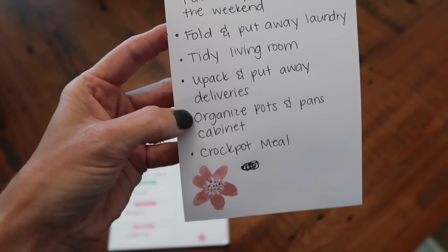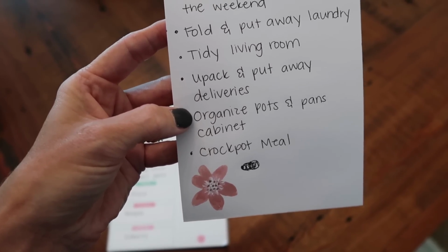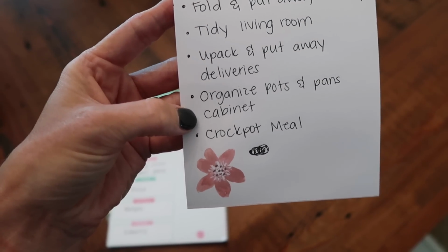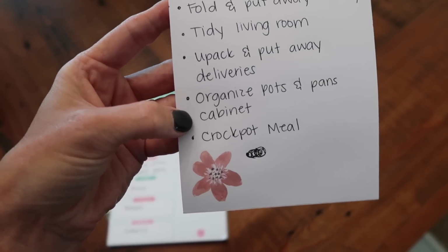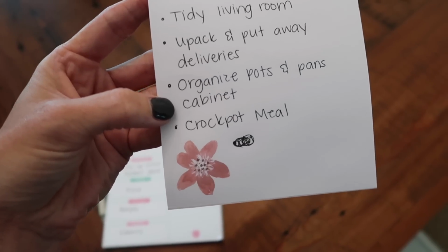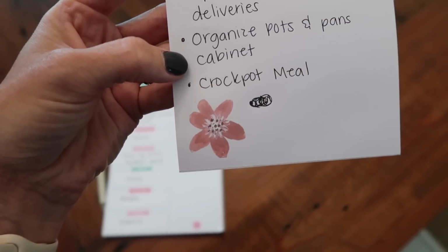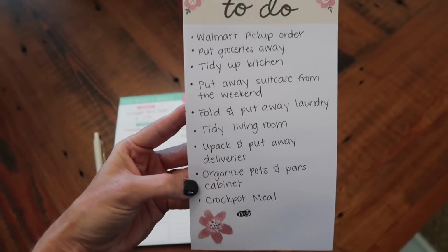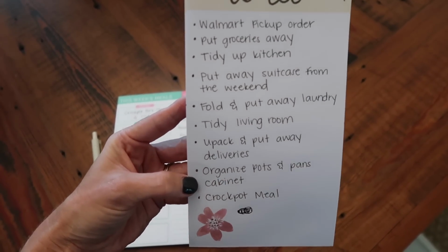I have a bunch of boxes sitting at my front door and I need to get that stuff put away. I need to organize the pots and pans in our cabinets. I got some new pots and pans, which I can't wait to show y'all. And then, of course, I have a crock pot meal for today, so I need to start that around lunchtime. So that's my to-do list. We're gonna see if we can get through all of it.